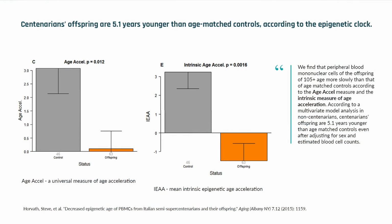It's probably not one gene. They just have the perfect combination of different gene variants, and that somehow enables them to live much longer than the rest of us, even despite having bad health behaviors. So these supercentenarians don't necessarily smoke less or eat better or exercise more than people in the general public, but they're somehow able to overcome that and survive to extreme ages.